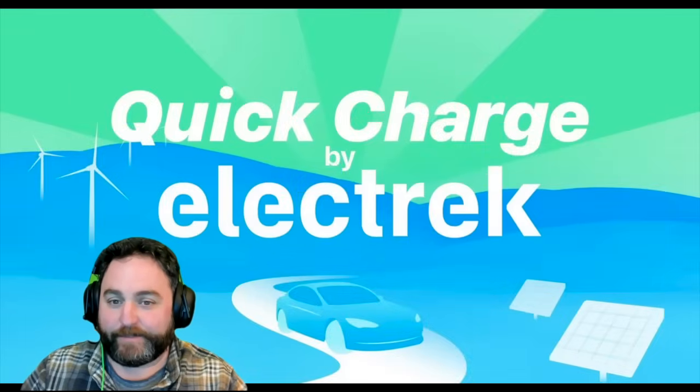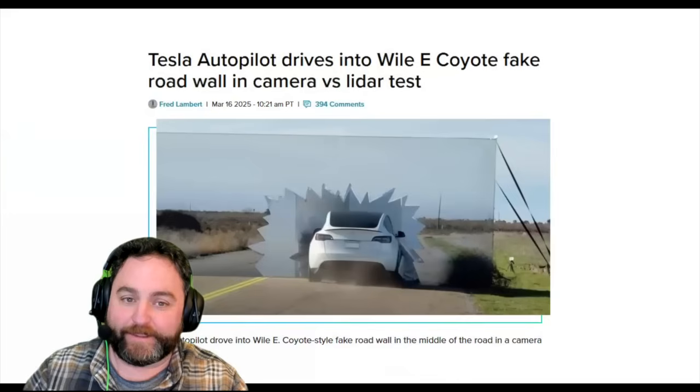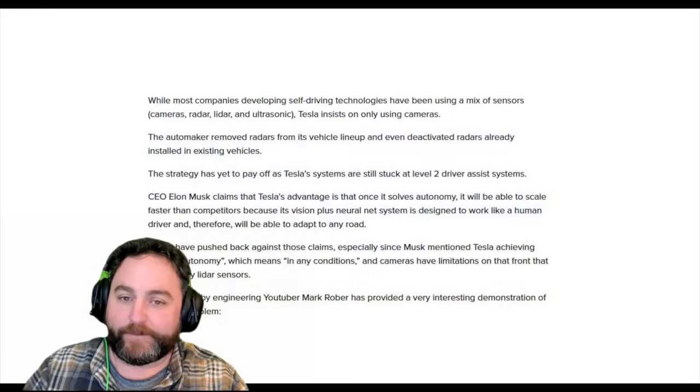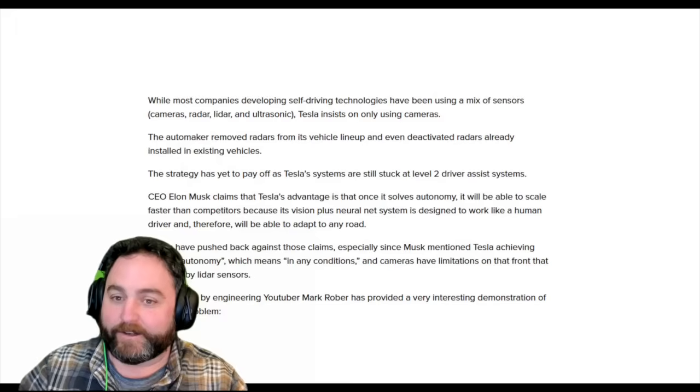The biggest news of the weekend has to be the new Tesla Autopilot test video where the car drives into a Wile E. Coyote style fake road wall in a camera versus LiDAR test. This is pretty self-explanatory, guys. Somebody painted a mural that looks like a street, pointed their Tesla at it with Autopilot, and it went right through.